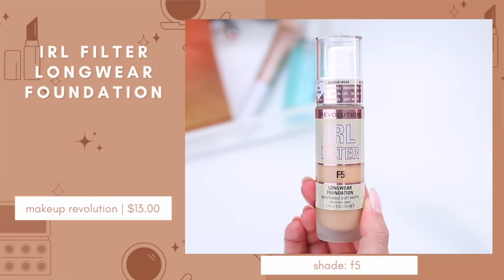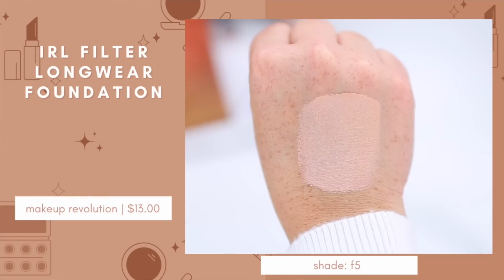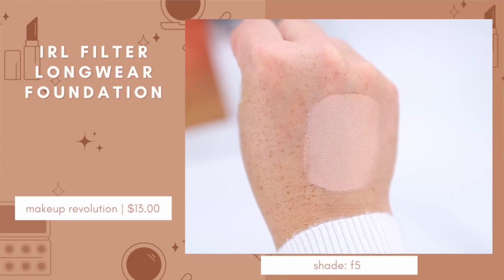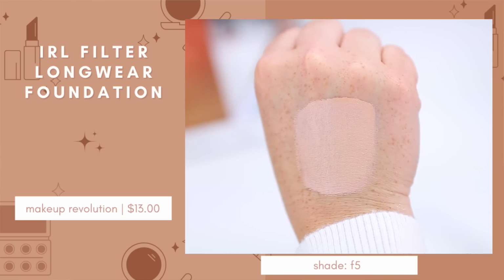I used this in a video not too long ago, and I mixed F3 and F5 together, and the result was just way too light for me. When I originally got F5, it was slightly too dark, but that was a little while ago. And then I did get a slight tan, and I feel like now it's actually a perfect match for me. It's a little more neutral leaning than I typically go, but I feel like it actually works well.